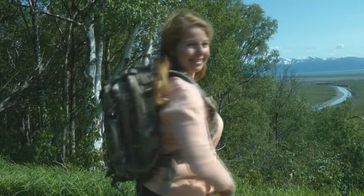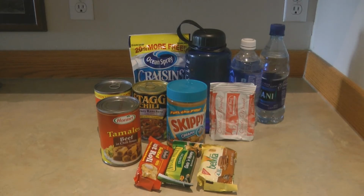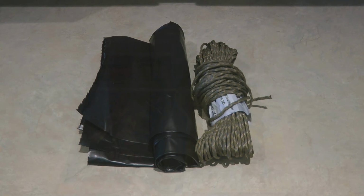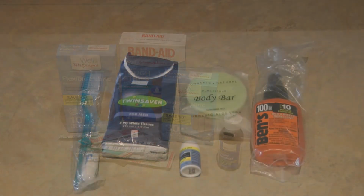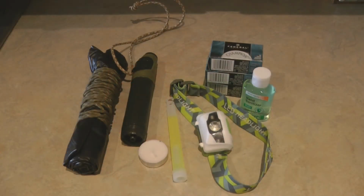Each family member needs their own bug-out bag or emergency kit. You need to include in it things like water, food, something to shelter with, such as a Life Bivy emergency sleeping bag. You need some plastic bags, some paracord, a flashlight, a multi-tool, a first aid kit, any medications that you need, and a simple sanitation and hygiene kit. Add to your kit anything that you feel is vital that you would want to have in an emergency situation.